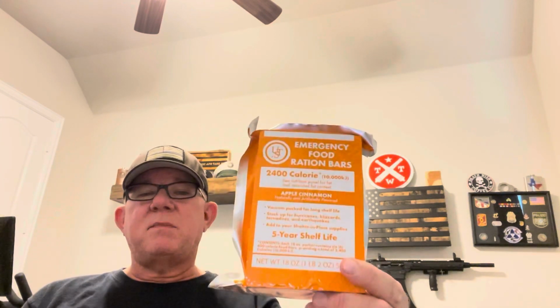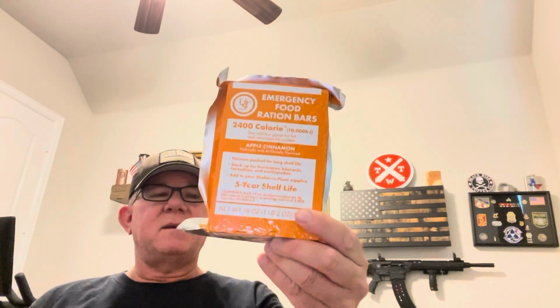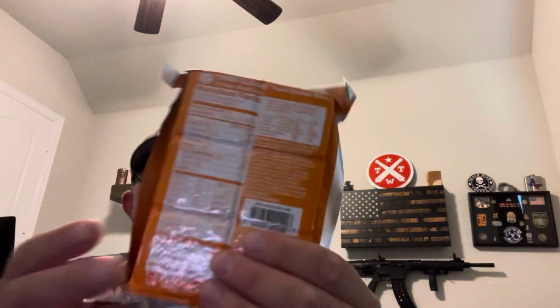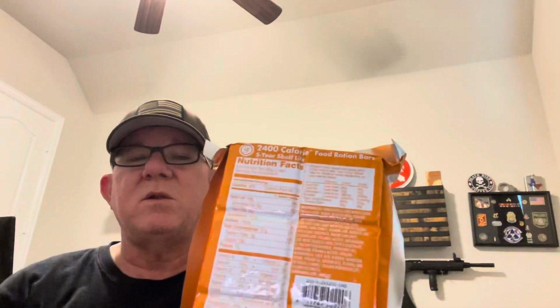And one of them I typically do a lot of, which is these emergency food bars that you can just get from the big box store. I'm sure a lot of you have seen them. I want to say they're around $4 a piece, but it's 2,400 calories, and you can see these little squares, and you basically can break a chunk off for each meal or whatever.